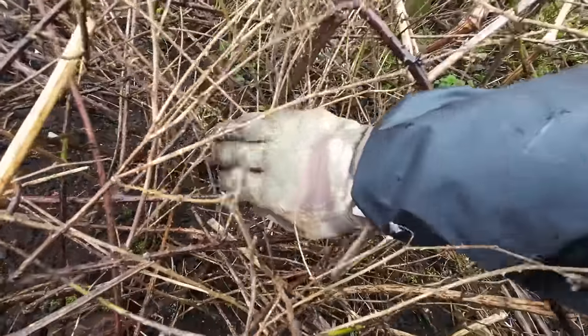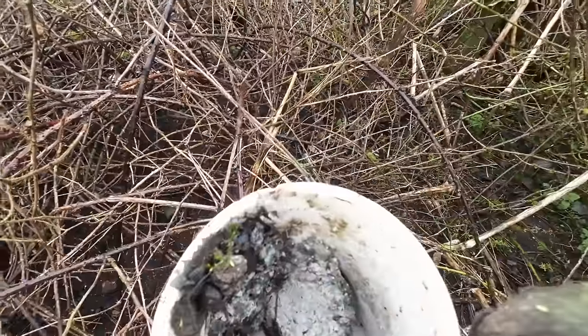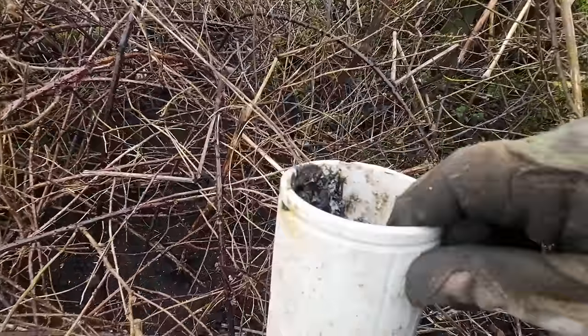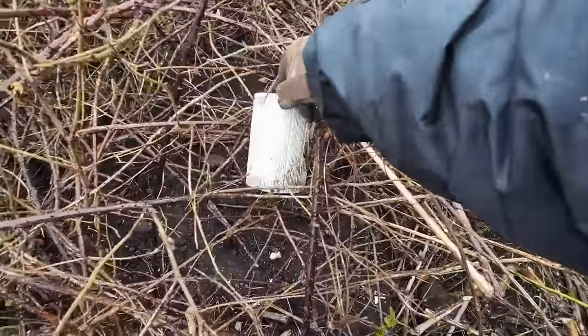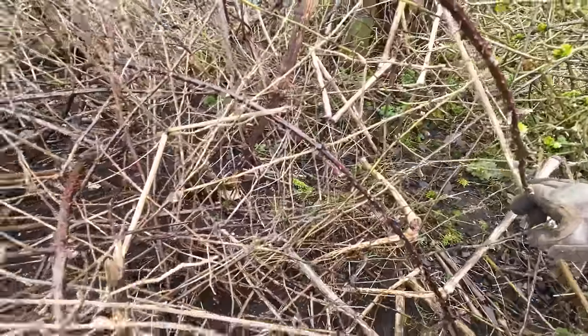That's important. Okay, let's go through these spawns. Oh my God, it's another one. Oh, it's got a chip in it. But okay, wasn't going to keep it anyway. It's got a chip in it, but still, we love a jam pot, don't we? Wasn't going to keep it.